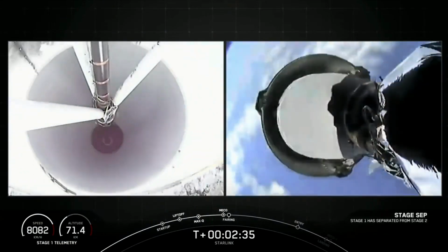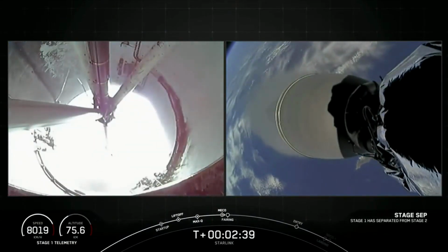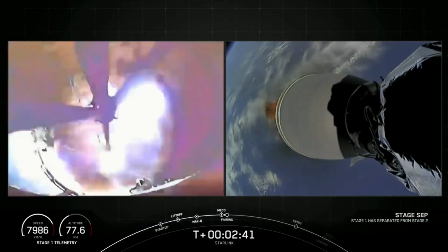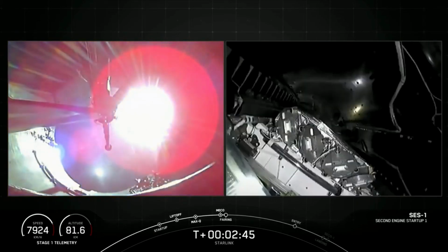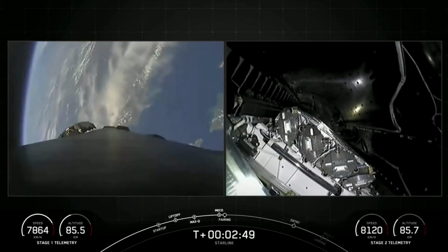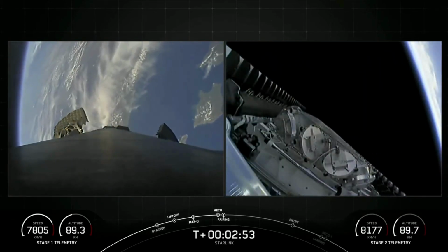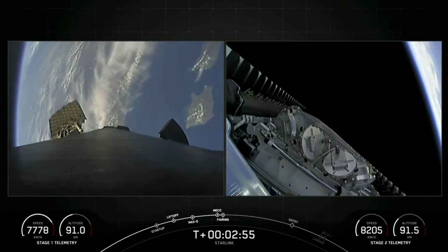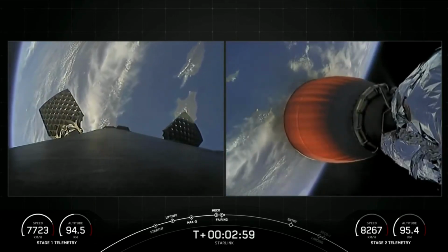MECO. Stage separation confirmed. And second ignition. Fairing separation confirmed. And there you have those events. Again, that was MECO, stage sep, SES-1, and as you saw, fairing separation.